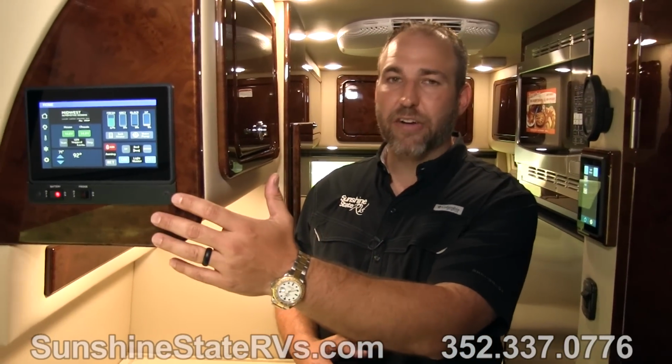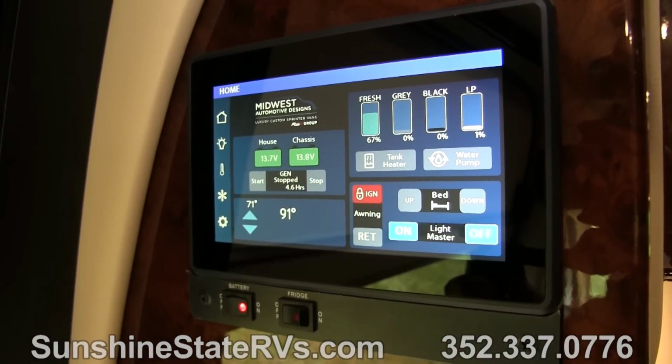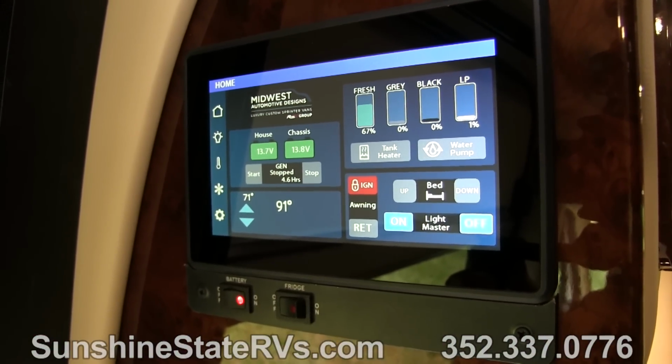This is the Firefly Multiplex system that I explained earlier. There are 3 locations around the coach that you can use this. One up front by the driver's seat, this one here, and there's one closer to the bedroom. The one in the bedroom actually controls the bed going up and down. There again, you can also control all of that through an app on your phone. Very easy to control everything in this RV.